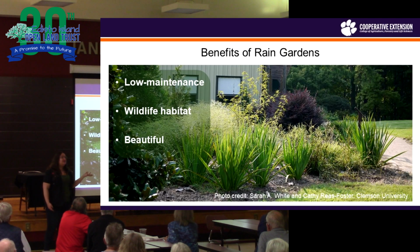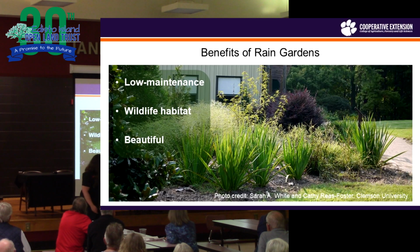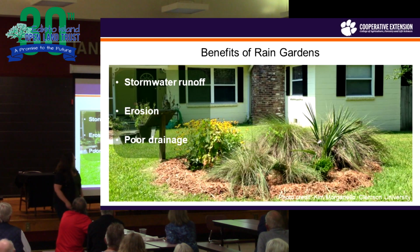I have seen rain gardens designed to attract pollinators. I've seen rain gardens designed to help feed birds. And they're going to be beautiful. Look at all these native plants, they're gorgeous. This is also a smaller rain garden. You can see, very pretty.